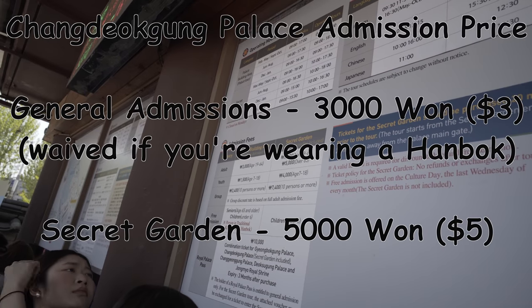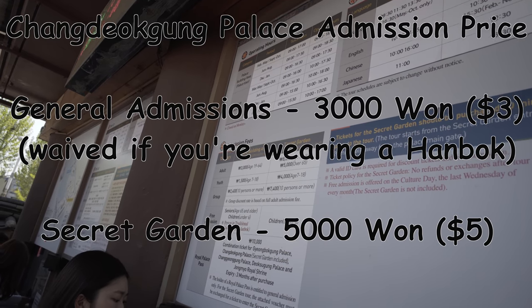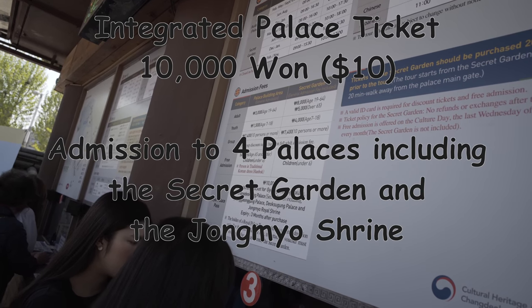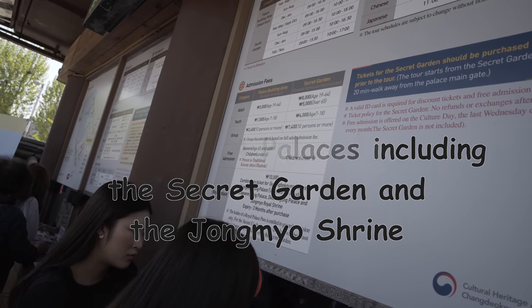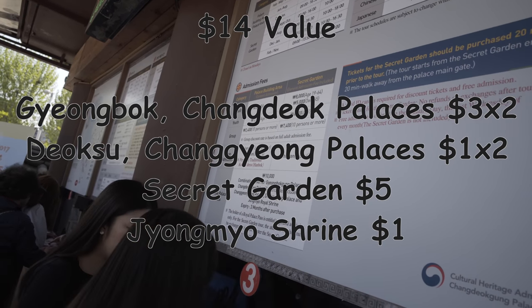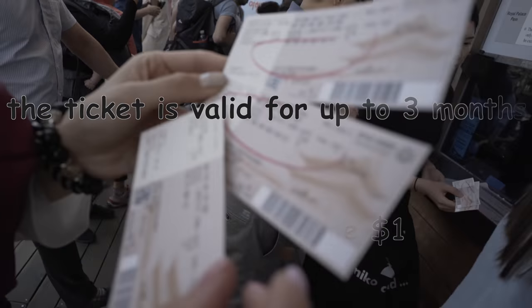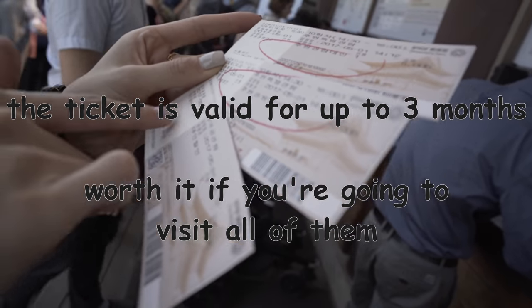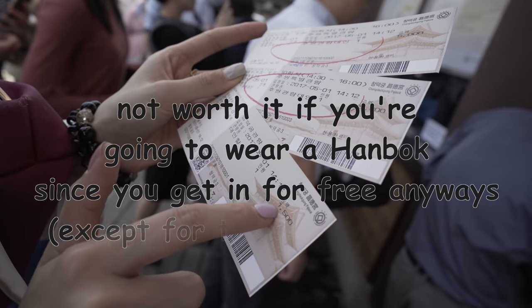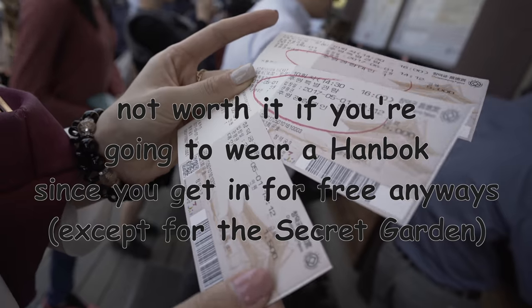Generally, it costs 3,000 won, which is about $3 to enter. Another 5 to enter the secret garden. I would recommend that you get the $10 pass, which allows you access to all the 5 palaces plus the garden. But it's a holiday today, so it's gonna be half price until the 14th. So Mayu is gonna just pay 5,000 for the secret garden. She gets in free for the general admissions because she has a Hanbok. And I'm just gonna pay 5 for the secret garden and 1,005 for the general admission because it's a holiday right now.